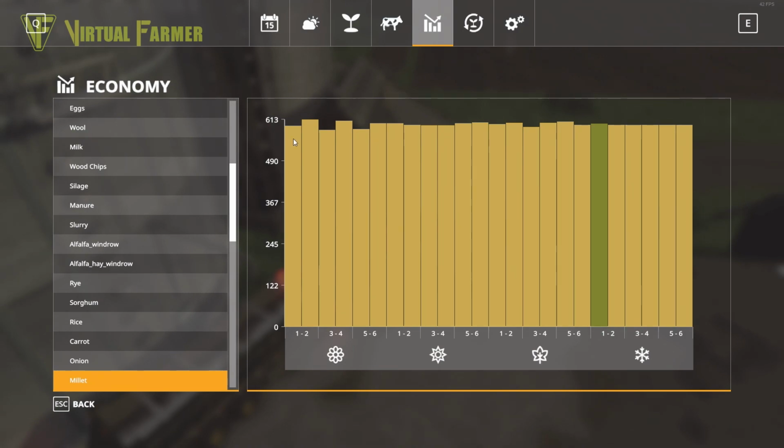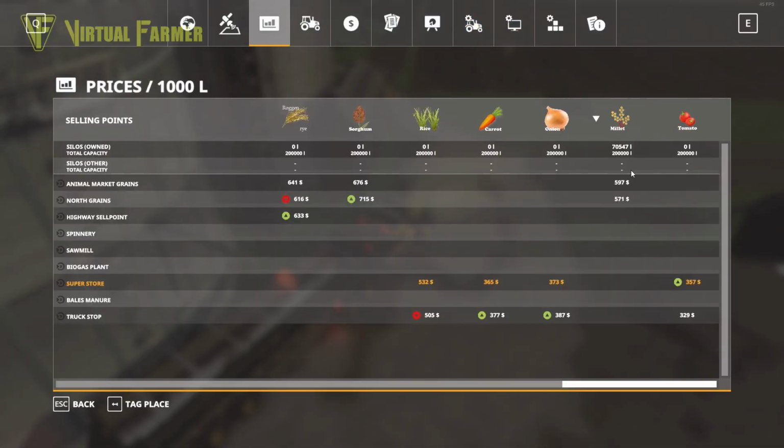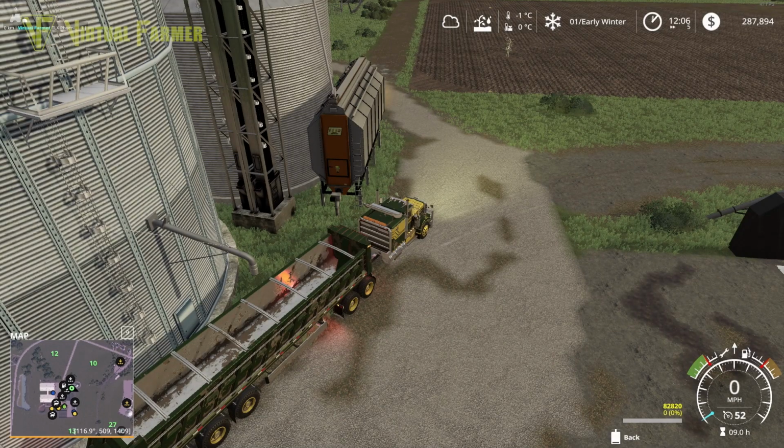Millet at the moment, again like rice, seems to be one of those steady prices that no matter what time of year you sell it, you're making roughly the same amount. 613 is the highest it goes. We currently have it priced at 597 at the animal market grains. So yeah, not a massive amount of difference. We got 70,000 litres of this because we did the 2 huge contracts.